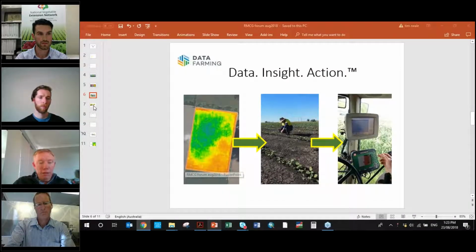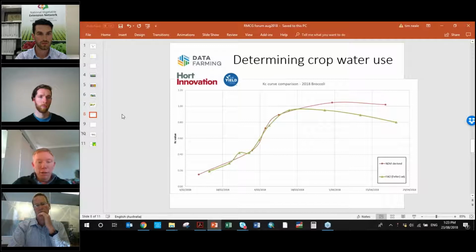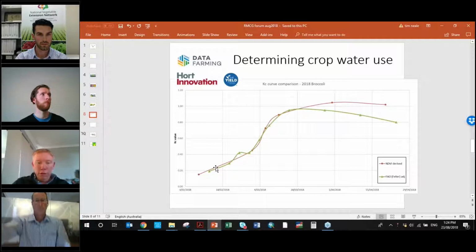I'll just jump over now to some of the other work that we've done this year with Hort Innovation, where we've looked at using the satellite data to predict crop water use. Here I'm showing the graph of basically the crop bulk. We've converted the NDVIs into crop bulk, and this is the KC value which you use to determine the crop water use. What we've done is plot the NDVI derived data, in red with the dots, and you can see the literature around what the KC curve should be for any particular point in time on that exact crop.